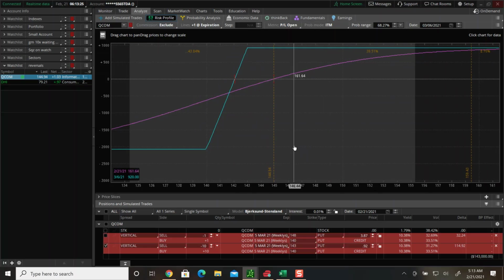So if your stop is at 143, you're risking from a 10 lot basis, or we'll do 1 lot basis because not everyone trades with 10 or so. So at 143, you're risking $23 to make $92, but your max risk is $208. So that's how that works. You sold below your support level.